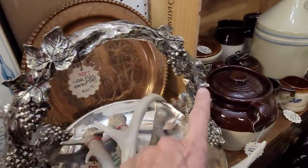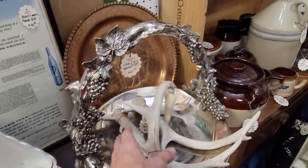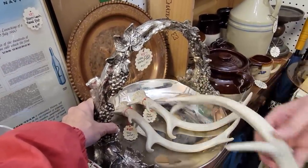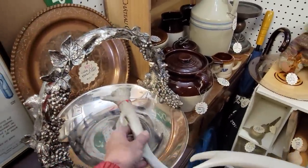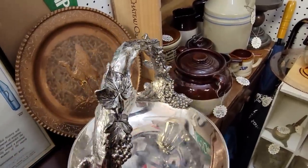How spectacular is that? I like the antlers. I know you like the antlers. But if you could remove those antlers, then I could look at the bottom of this and see who makes it. These antlers are pretty. I don't think they're real antlers. They might. No, it says faux. They're faux. Just a nice way of saying fake.